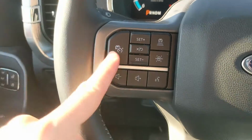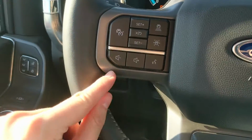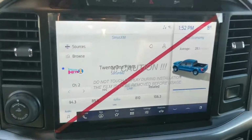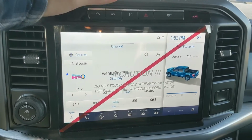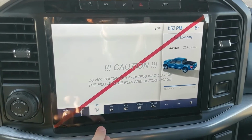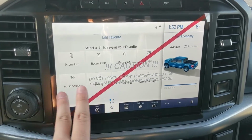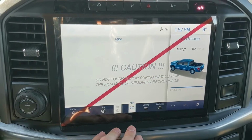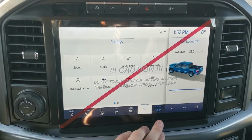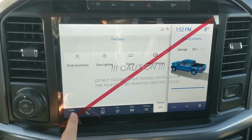Moving on to the left, where you have your cruise controls with distance spacing technology and lane keeping system, as well as your hands-free phone and radio controls along the bottom. Moving on to your center, your infotainment screen, which is radio, Sirius, and Bluetooth capable. You have your Bluetooth phone controls, navigation screen, so you're hopefully not going to get lost, favorite screen for all of your most used apps and settings, whatever apps you may have installed, settings for your screen and some other features, and your general truck features such as driver assistance, zone lighting, towing, and owner's manual.